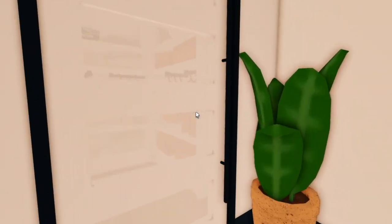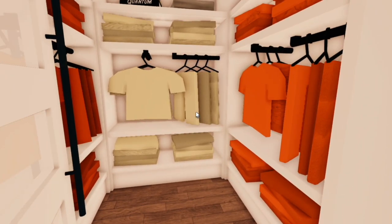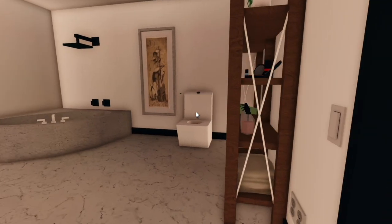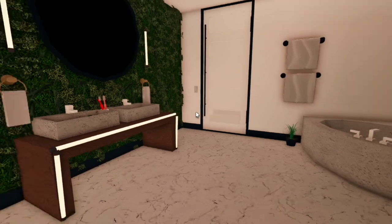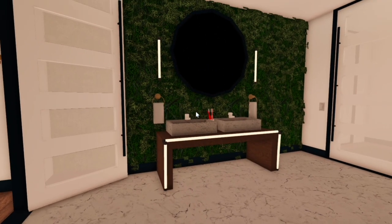This room also comes with the only walk-in closet for this floor. It is quite small, and it shares a conjoined bathroom. It shares a bathroom with the room next door. So this room has a very, I wanted to say, planty vibe. I'm not too sure what to call it.